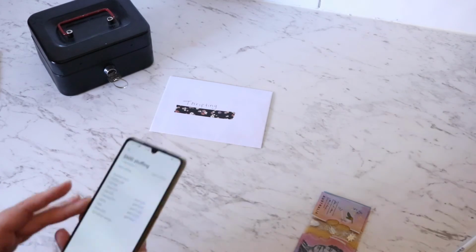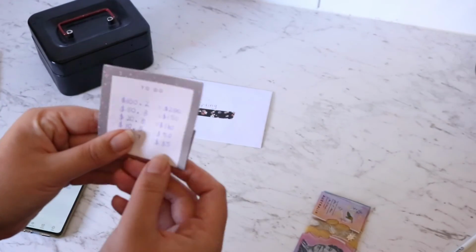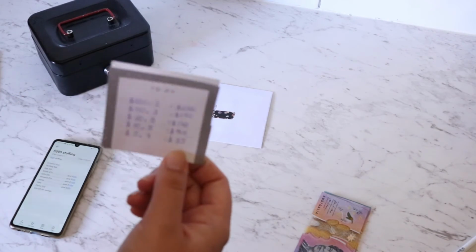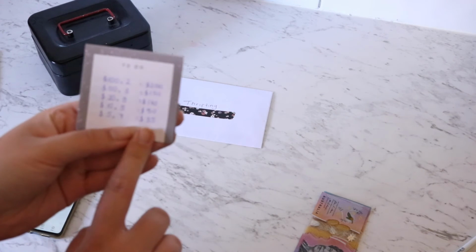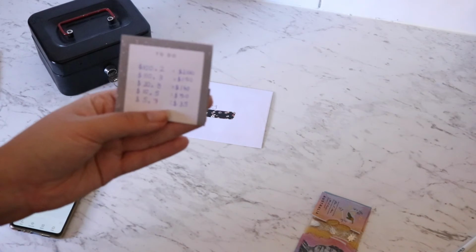Because on my list that I took to the bank, I had it here. But then I realized that it just ended in 5 on my way into the bank. And I added this up. It's meant to be 600. But yeah, I noticed it ended in 5. So I was like, hang on, it can't be 600.